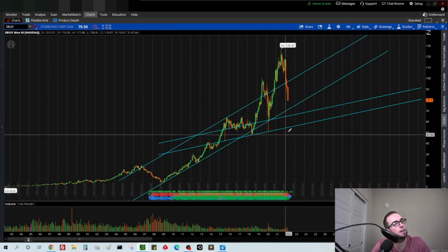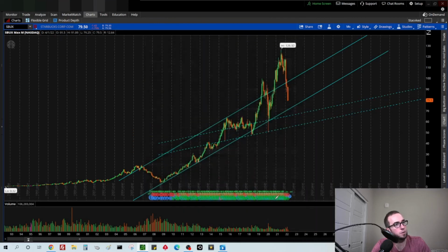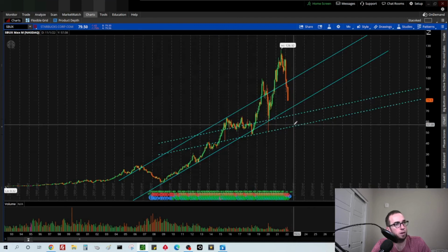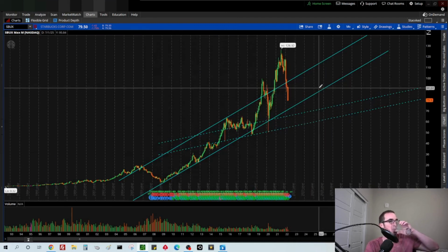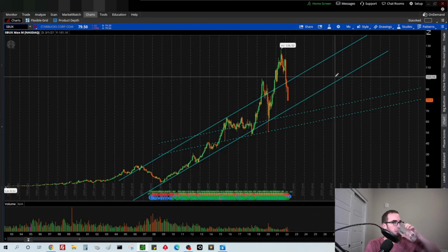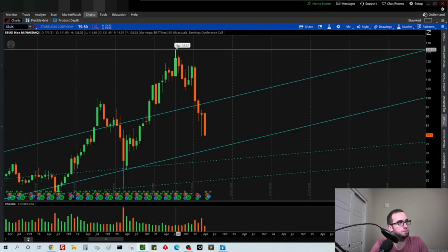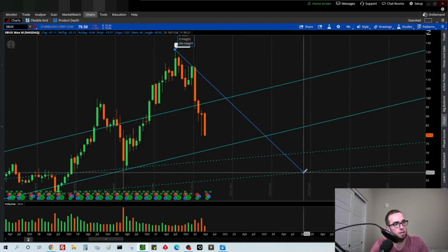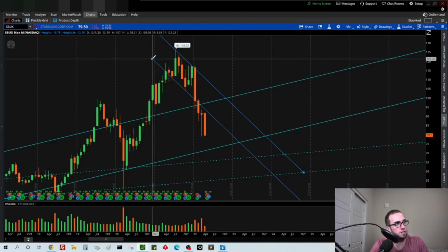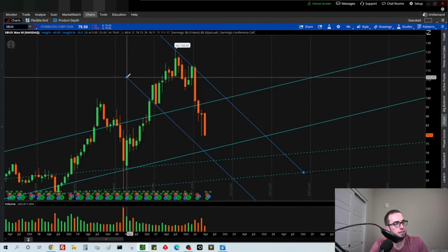Yeah, let's do that. Let's make this a little bit less noticeable. So if this falls through here, 55 would be great for Starbucks. Let's zoom in a little more. And let's put resistance there. It totally fell out of this channel. That's gross. Okay, let's. Oof.